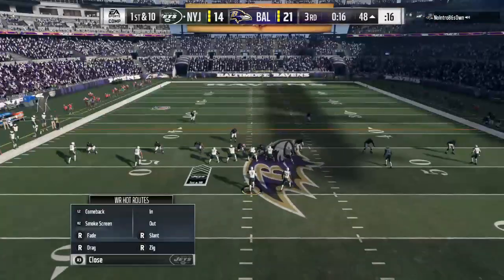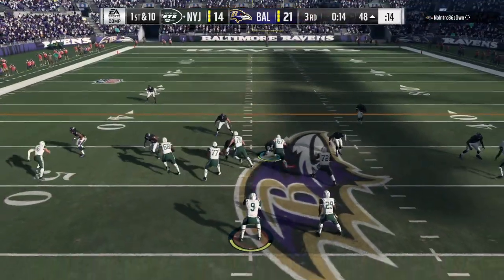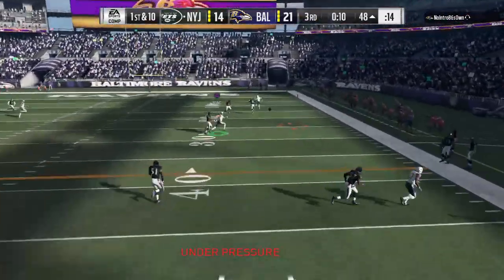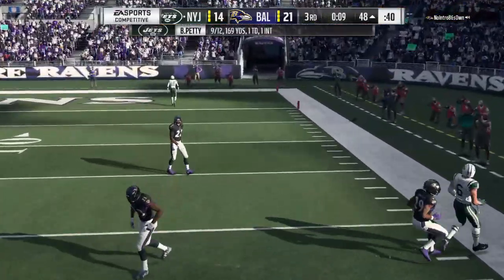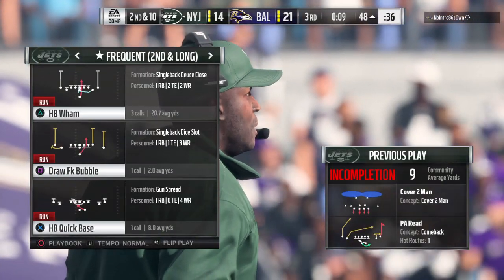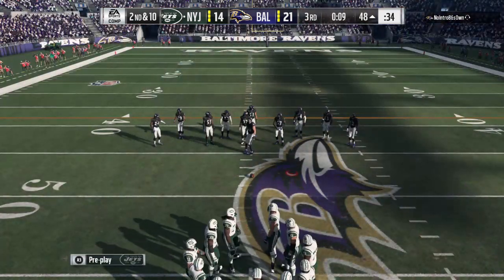Possible run anticipation here as the D-line sandwiches together. Here's a play fake as they set up to throw. He'll buy some time right. It's incomplete. Took a shot, couldn't connect. Chad Hansen, the intended receiver. And now it's 2nd down.